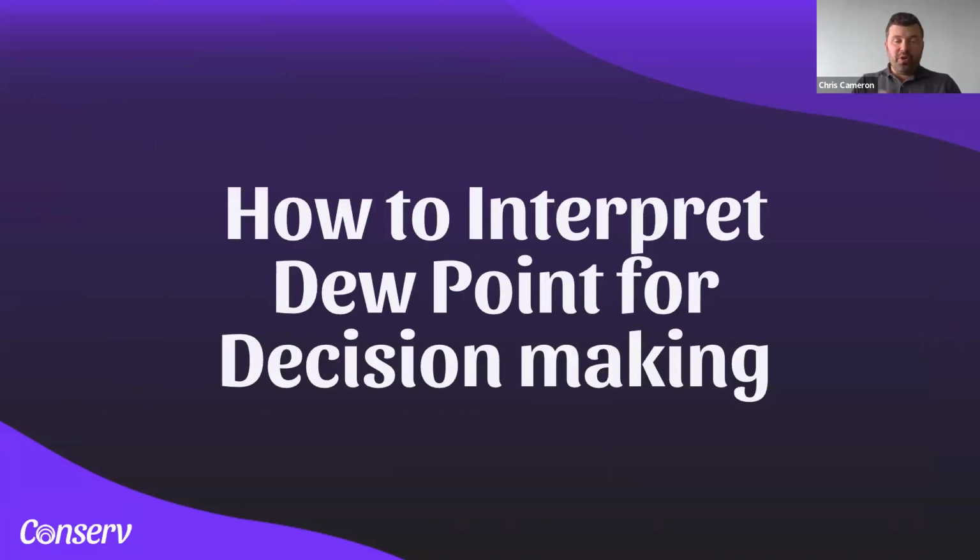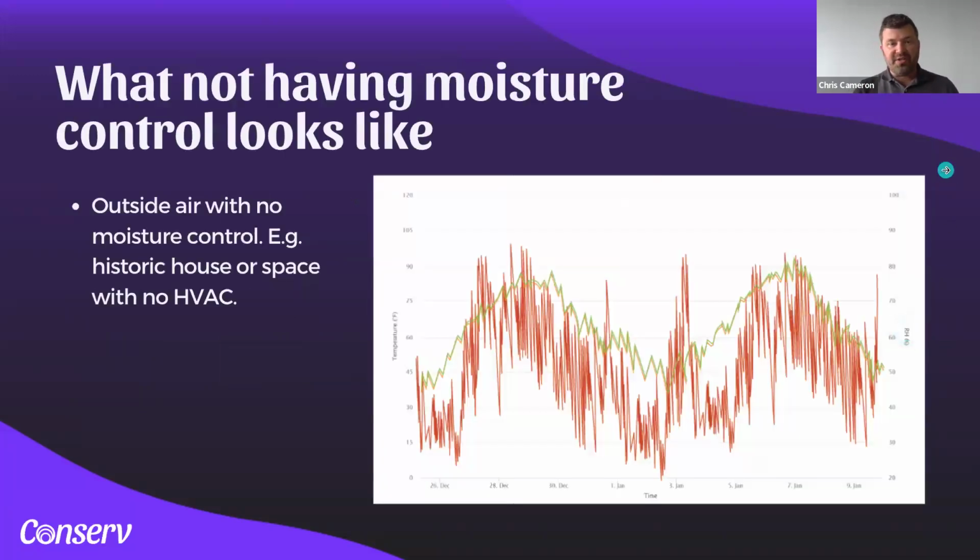Given the brief description we've given of dew point, when we do assessments for sites, we use dew point for a number of things. The first thing I look at is dew point. Dew point becomes critical to me when assessing a collection space because it can tell me more about a collection than the temperature, or sometimes the relative humidity, can tell me. One of the first things I look at is, do you have moisture control? And you may not.